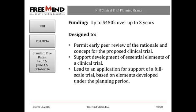They're designed to permit early peer review of the rationale and concept for the trial. They support development of essential elements of the clinical trial and eventually lead to an application for support of a full-scale trial. Two things that I think are very important about this type of mechanism, more so than the actual funds in many ways.